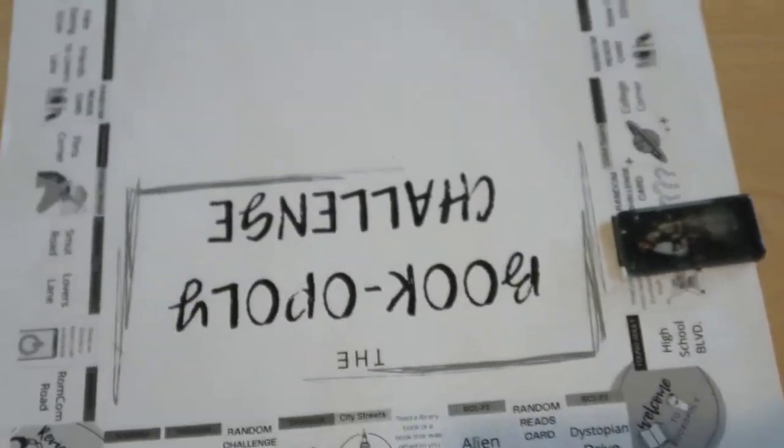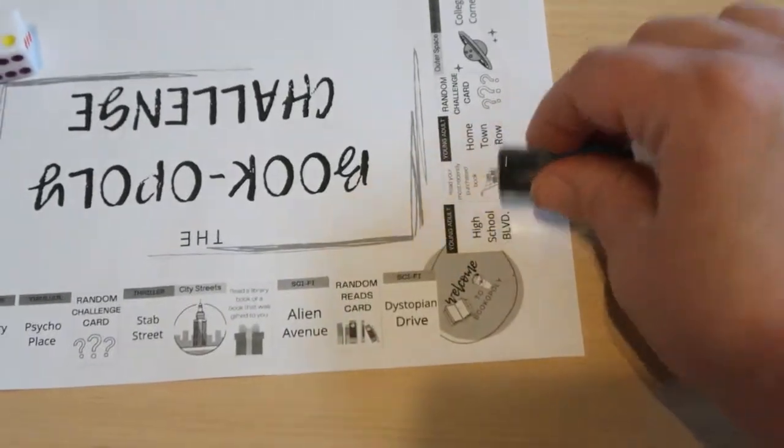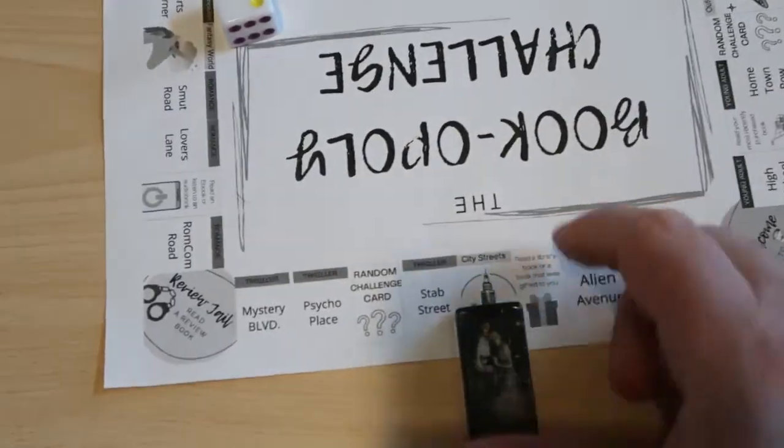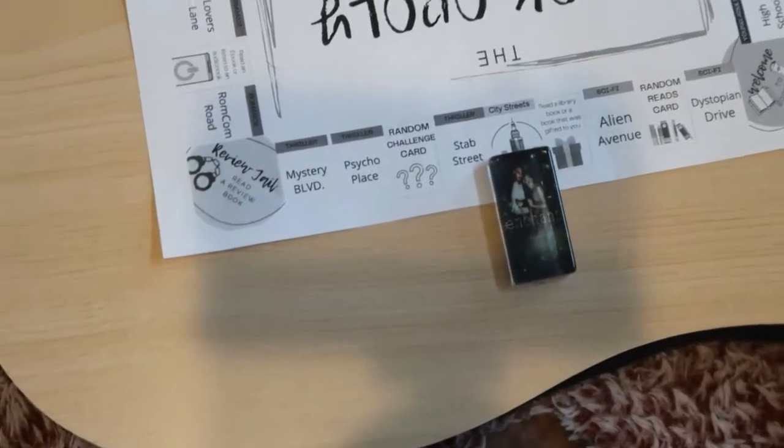Roll number 8. We have 8. 1, 2, oh, you can't see, sorry. So 1, 2, 3, 4, 5, 6, 7, 8. City Streets, which is to read a book set in a city. Roll number 9. We have 7.